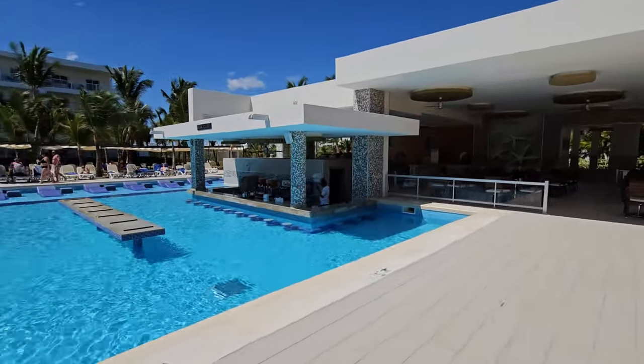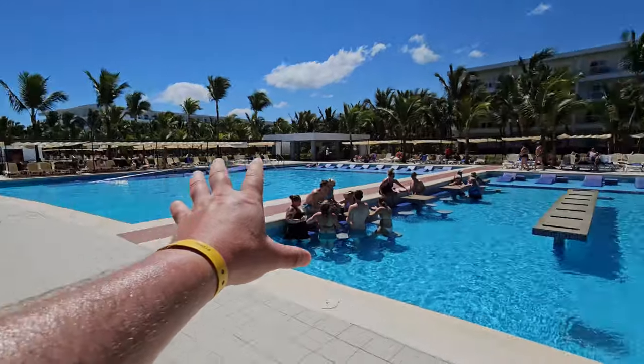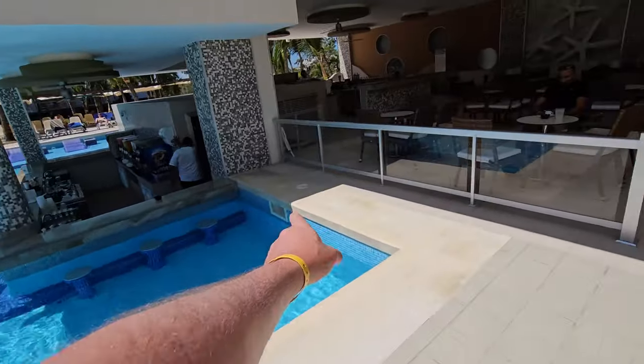So at this point, I really can't hear the music from the party pool anymore. The music kind of drowns out. But if you want a really chill, relaxed area, this is the place to go.